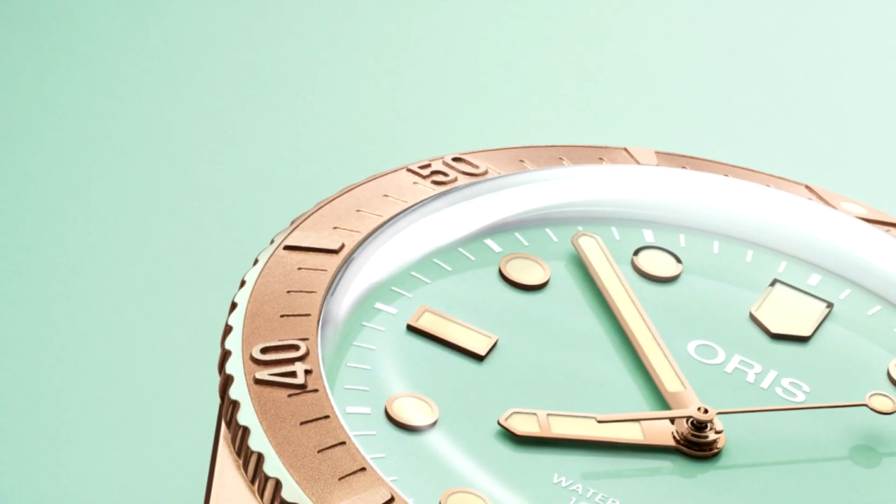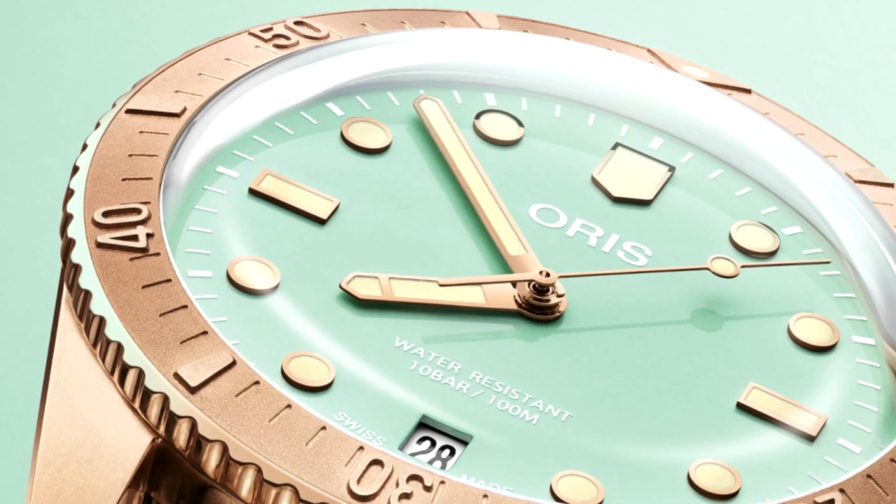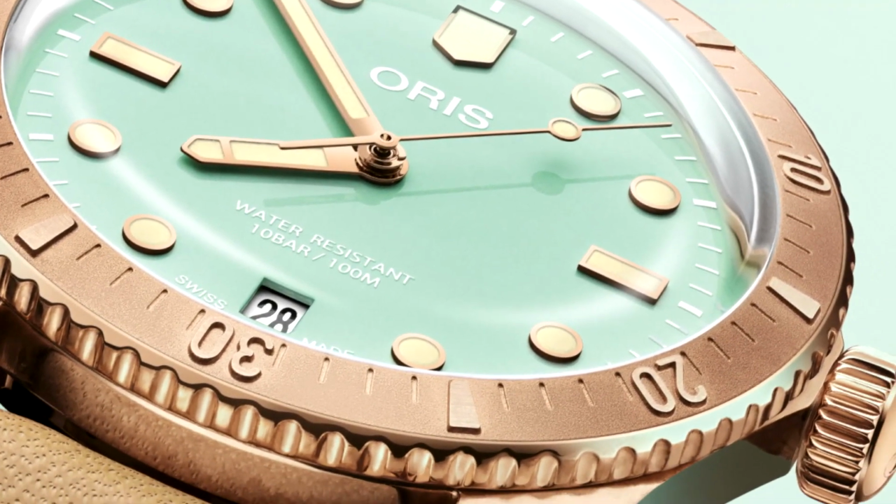Now, these dive watches are 38 millimeters, so we're getting quite a bit smaller than the other 2 we discussed earlier. And you have a couple of strap options. They have a solid bronze bracelet. It looks good. I'm wondering, is that coated with something or what?